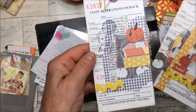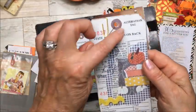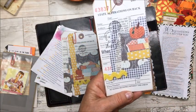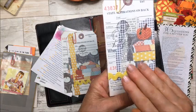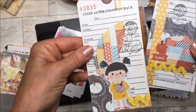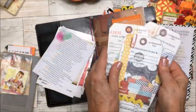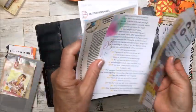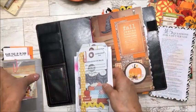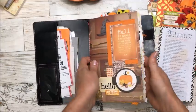Love how she's layered these tags. So really what it is, Elise starts with a blank tag, an alteration tag, and then she takes fabric and scrapbook paper and stamps, and she layers it all. And then she scans it, and then we get to buy it. So I also have other prompts here, but I think that'll do for me. But you never know. I'm always needing help of what to put into my journal.